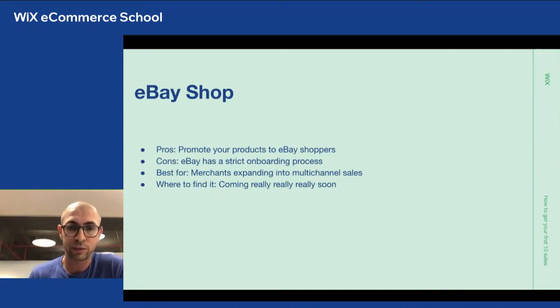It will be available from certain plans in Wix, but there's no additional cost here. One of the cons that eBay has is a strict onboarding process. It might take a few days by the time they give you the green light. eBay is known to be strict on that, so be patient here.